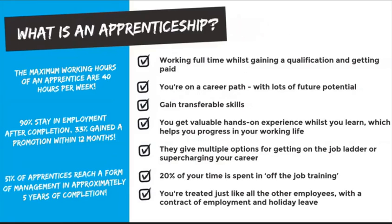So what is an apprenticeship? An apprenticeship is working full-time for an established company whilst gaining a qualification. They aren't for the faint-hearted and they can be challenging whilst providing you with a fantastic experience to gain hands-on knowledge. So with an apprenticeship, again, you are gaining a qualification, you're getting paid, you're a member of the team. So you're just like any other employee, you've got a contract of employment, holiday leave, things like that. You're gaining valuable hands-on experience while you learn, which is helping you progress in the working life.